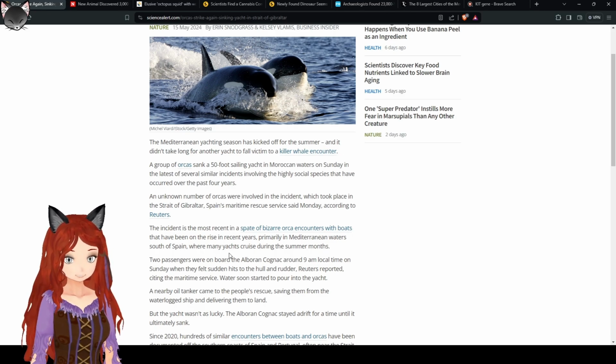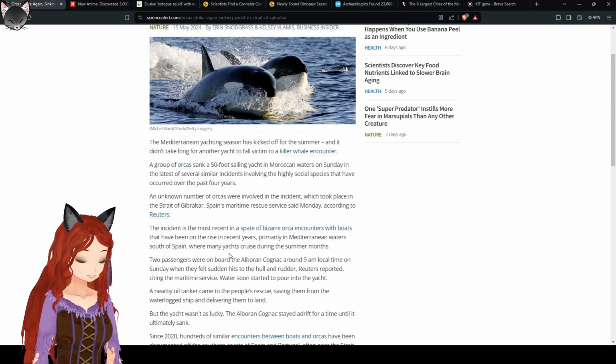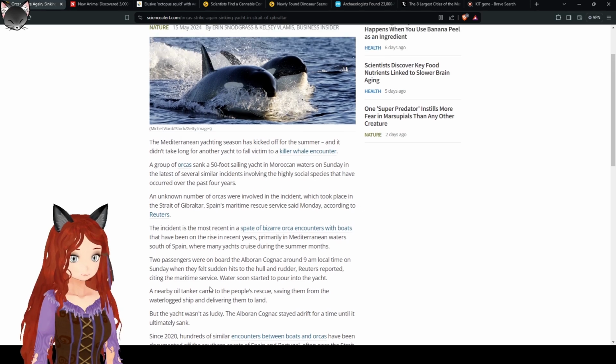The incident is the most recent in a spate of bizarre orca encounters with boats that have been on the rise in recent years, primarily in the Mediterranean waters south of Spain, where many yachts cruise during the summer months. 2 passengers were on board the Alboran Cognac around 9 a.m. local time on Sunday when they suddenly felt hits to the hull and rudder. Reuters reported, citing the Maritime Service, that water soon began to pour into the yacht. A nearby oil tanker came to the people's rescue, saving them from the waterlogged ship and delivering them to land. But the yacht wasn't as lucky. The Alboran Cognac stayed adrift for a time until it ultimately sank.